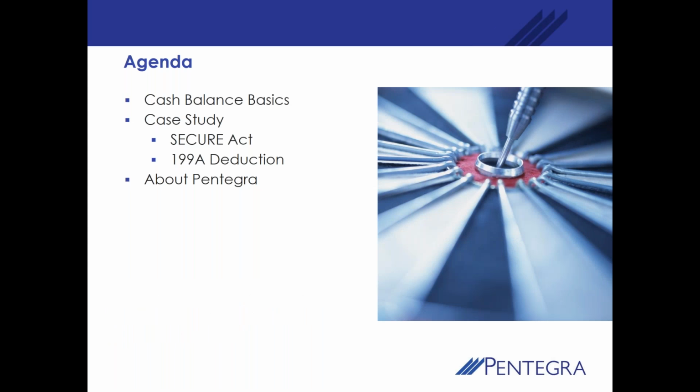We're going to go through a little bit of the basics, not really too deep in the weeds as to the law and how cash balance plans work, just a little bit, and then we're going to go through a case study. I think that a case study is one of the best tools for understanding the benefits of adopting a cash balance plan.